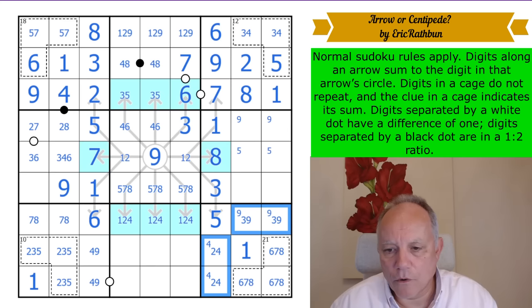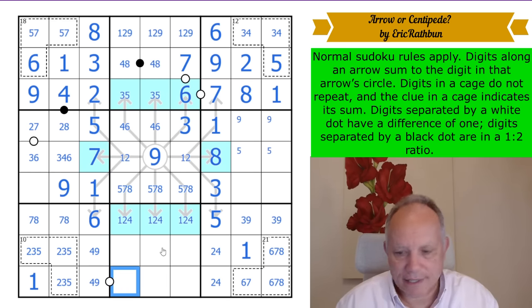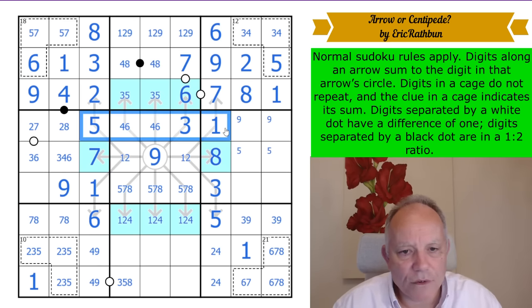A few more corner marks to dispense with. That's not an 8. Right, let's have a look at this dot. So this is 3, 5, or 8. That's not what I was hoping it would do for me. Okay, let's look in this box. Oh, I'm sure there's just Sudoku all over the place now. 5, 4, 6, 3, 1.